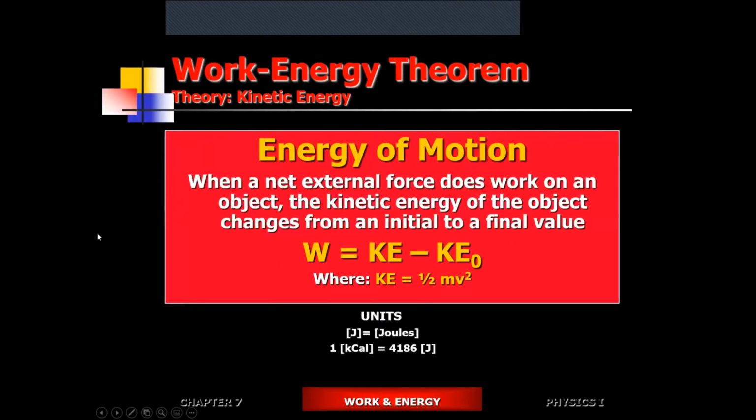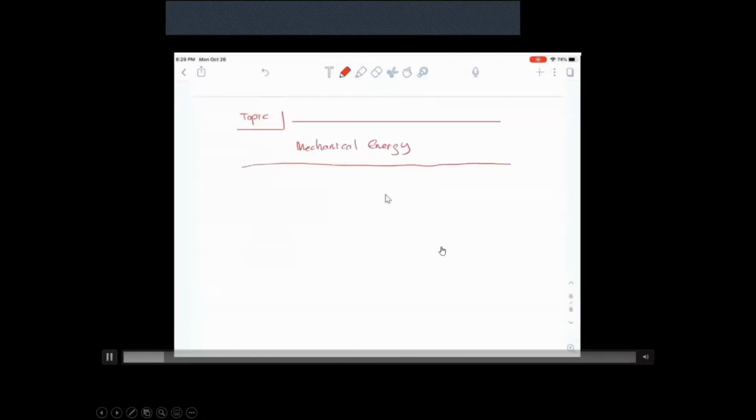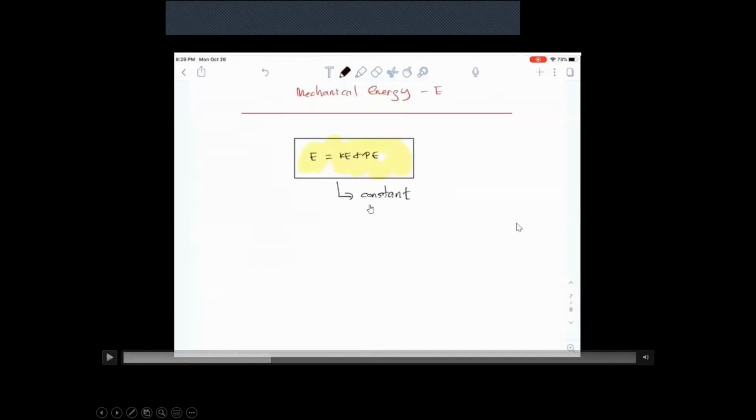So kinetic energy depends on the speed. The faster you go, the larger the kinetic energy is. Combination of kinetic and potential energies is known as mechanical energy. If the mechanical energy is constant, it's said to be conserved. Conservation of mechanical energy is the constancy of mechanical energy.